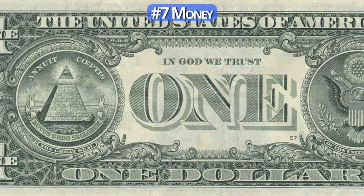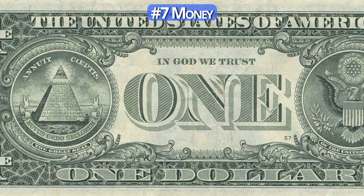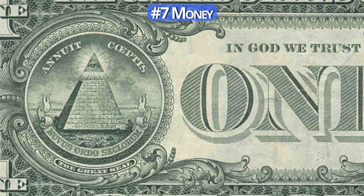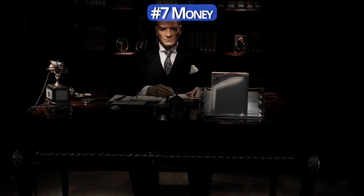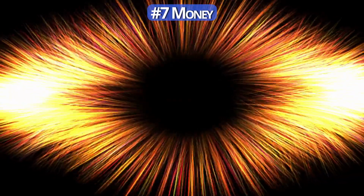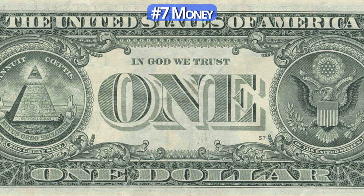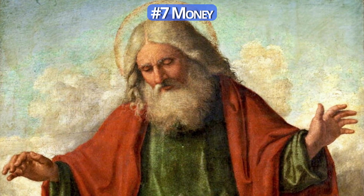When you flip the bill over, we start to get into some pretty weird territory. Some people claim that the eye above the uncapped pyramid is a Freemason symbol, suggesting that the country is secretly manipulated by this exclusive and secret group of people. Others say that the eye represents the control that the government has on the masses. But it's actually a Christian symbol, and the eye represents the ever-watching eye of God.